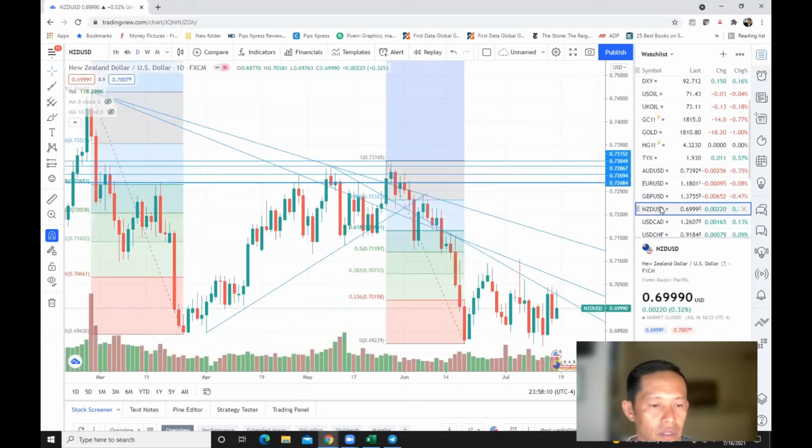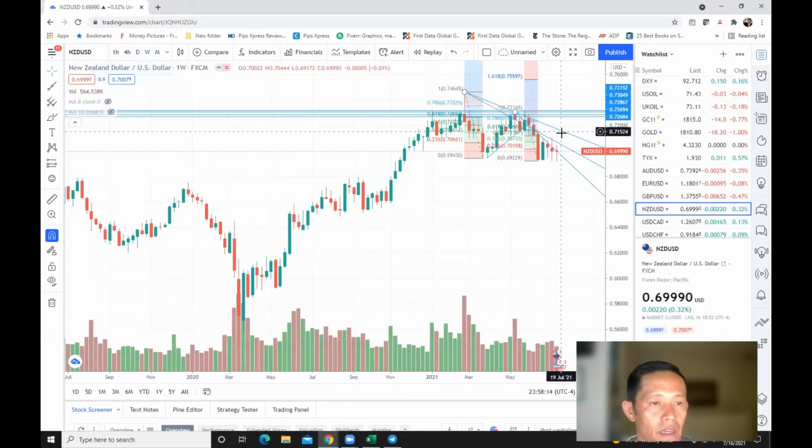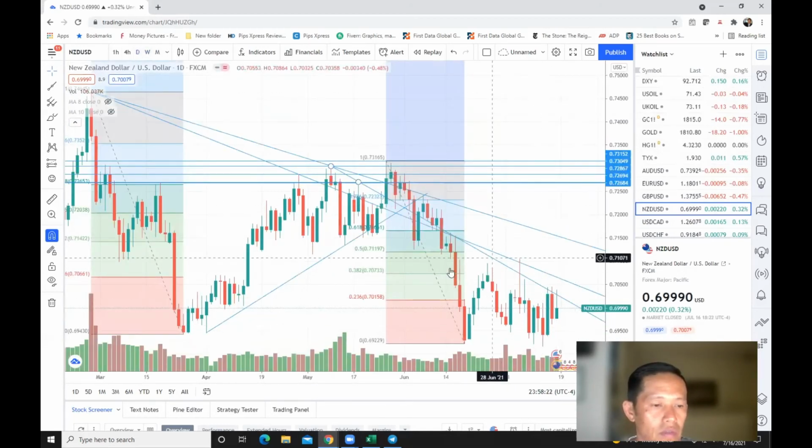Kiwi against the US dollar, same thing. Bearish with it. However, looking really nice. There's an opportunity that it could potentially head back up before it continues to drop. Okay, so looking nice. It comes back around 70.35. There's an opportunity for selling right there.